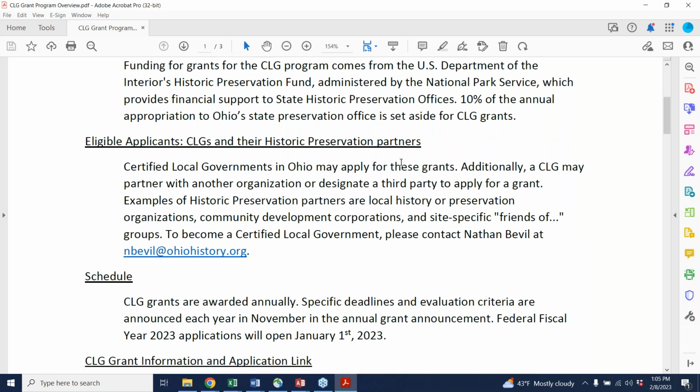As I stated, the grant application this year is currently open. It will be open until March 31st. Then it will be reviewed and scored by the State Historic Preservation Board, and we will announce awards at the June 2023 State Board meeting. And from there, we will most likely be in contract by hopefully July 1st of this year.